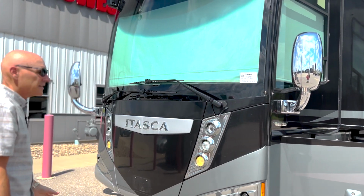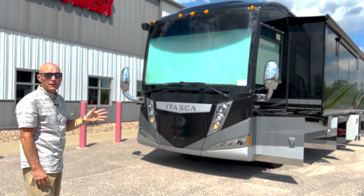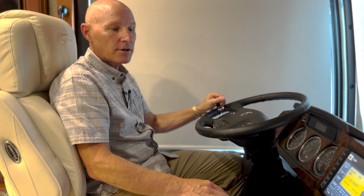So this is the outside of this Itasca 42 GD, 2015, about 24,000 miles. Let's come inside and show you some of the unique amenities on this coach. Okay, so now we're back inside this 2015 Itasca Ellipse. Again, Brian Schumann coming to you from Belton, Transwest Truck, Trailer, and RV.